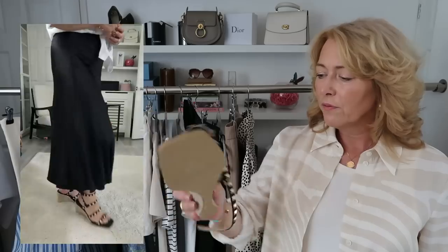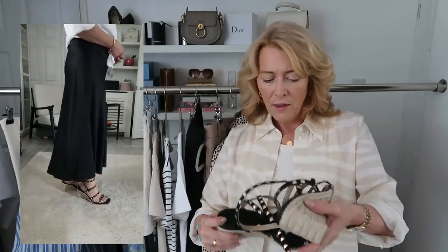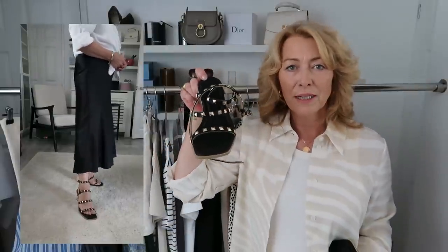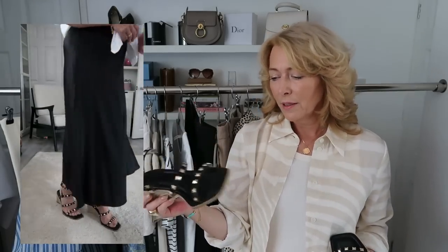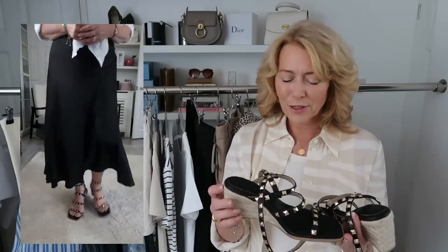I think they're £25. They might not even be that now. They might have gone into sale. Very, very comfortable. Not too high. They also do them in tan as well. It was the tan that I really wanted, but I spotted the black. I am yet to find my favourite black sandal. I just can't find what I want. I've got something in my head, but I just can't find it.